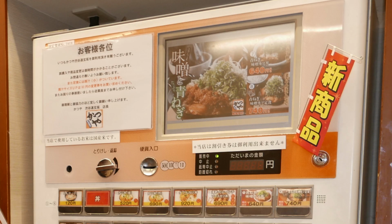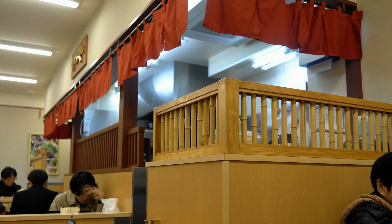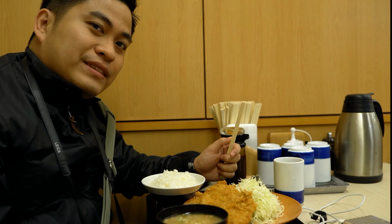The total amount you paid will be shown. Press the button of your chosen food and your change and food ticket will come out of each tray slot. In case you are wondering, Katsuya Shibuya is the name of this restaurant.